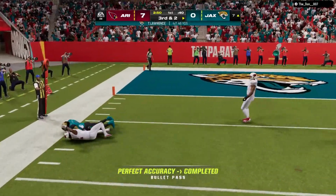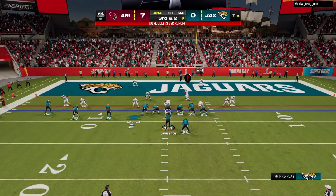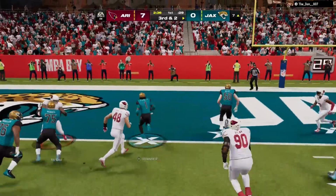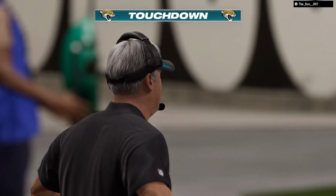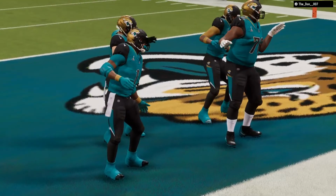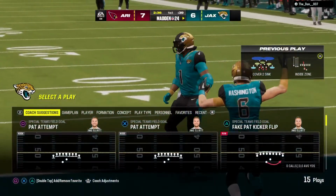Lawrence with a quick throw outside. That's complete. It'll be a gain of 5. And now 2 yards to go on 3rd down. They'll run with Etienne. And he takes it in. Touchdown, Jacksonville. Travis Etienne taking it in from 7 yards away. And the Jaguars are an extra point away from tying this Super Bowl at 7.